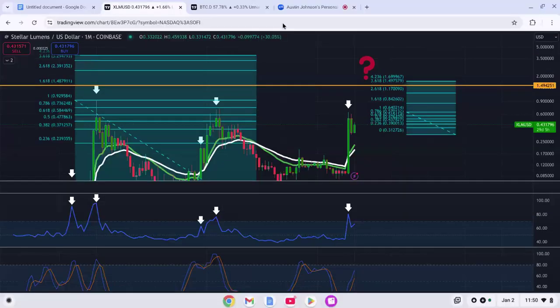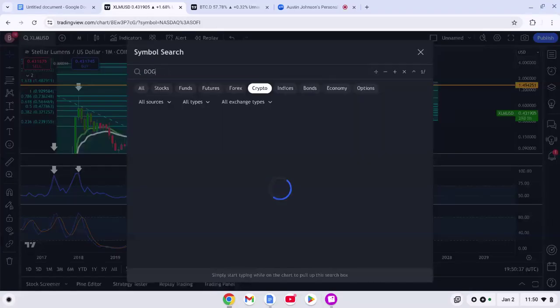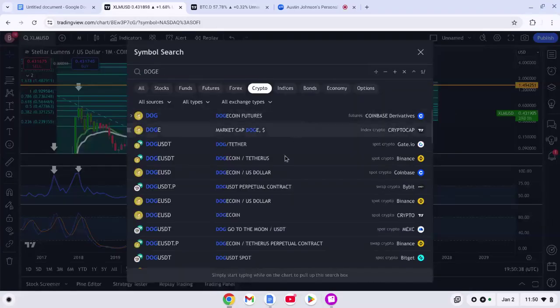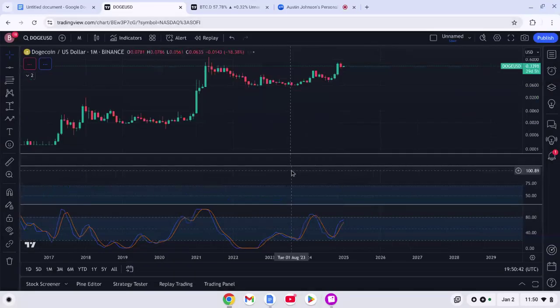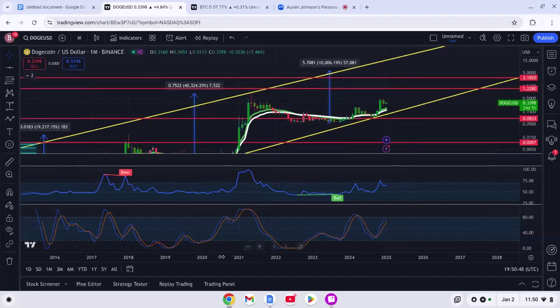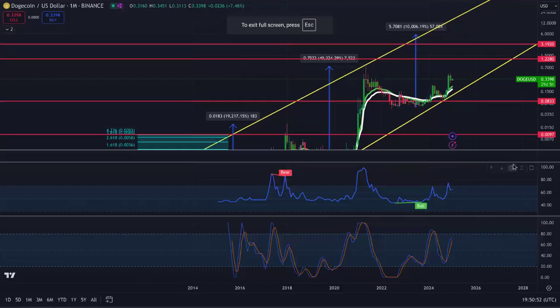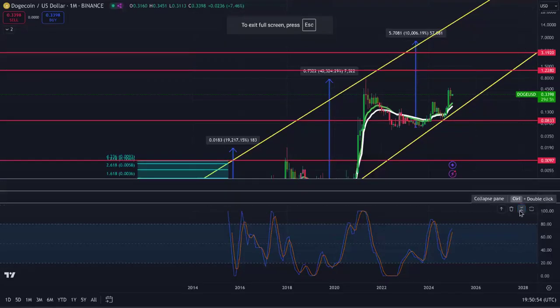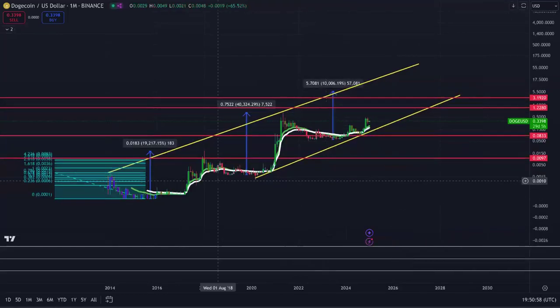So now that we understand XLM, let's now dive into Dogecoin, because Dogecoin is another one that a lot of us hold. And let's see what we got here. So looking at a monthly time frame, Dogecoin looks very good. You can see we're in this upwards channel right here. This goes back all the way to December 2013.